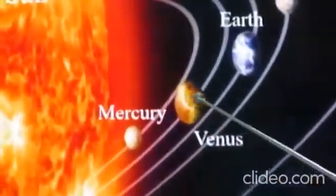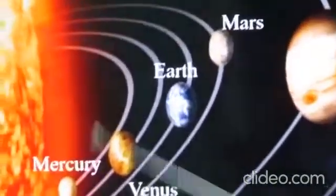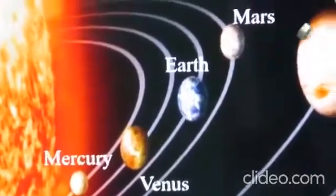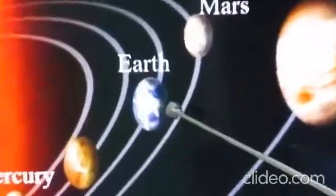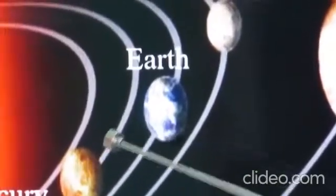The second planet is Venus. Venus is the hottest planet, and it is the second planet from the Sun. The third planet from the Sun is Earth. Earth is the planet where we all live.